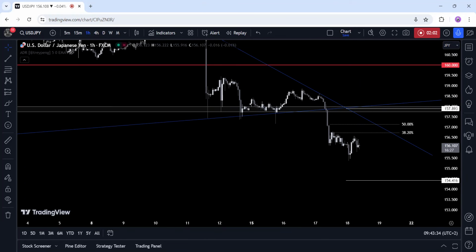On the 1-hour chart, you can see more clearly this bearish setup around the trend line, and these white lines define the average daily range for today. For the upcoming catalyst, today we get the latest US jobless claims figures, while tomorrow we conclude the week with the Japanese CPI data.